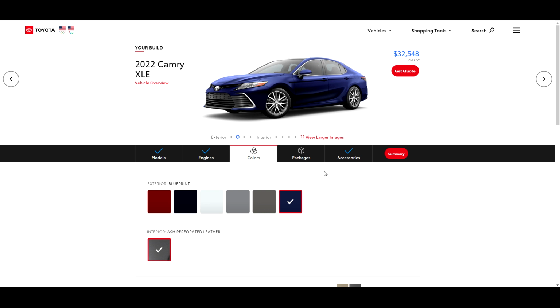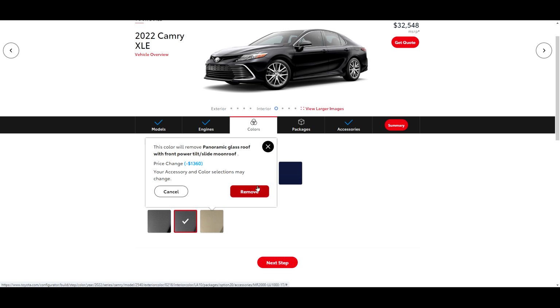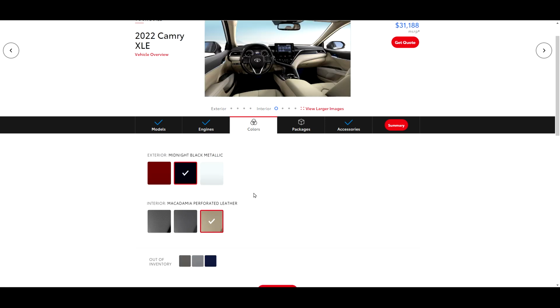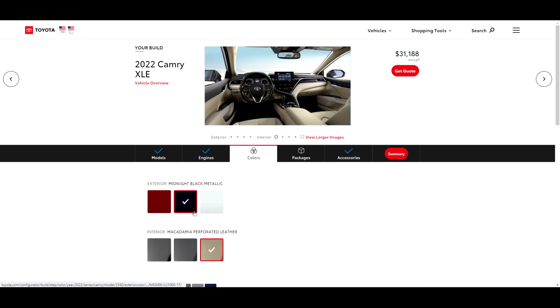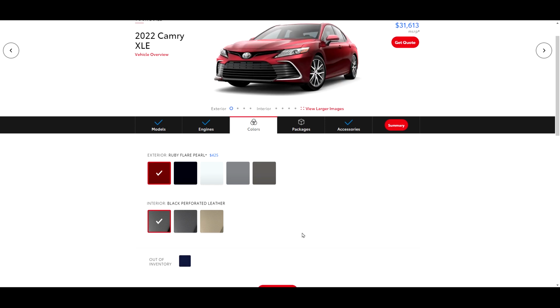Okay, let's see. Ooh, hello there. Looks nice. We'll go ahead and go back to the black. So a bunch of different options kind of cancel out each other. We have black perforated leather, and we have the ash. Okay, so we go with the black there with the red, and there we go.